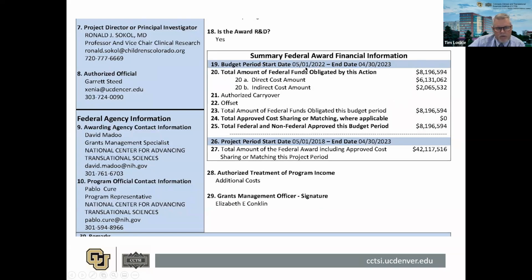So our particular grant started in May of this year and it ends April 30th of 2023. And then the second date range is the entire project range. Oftentimes you'll be referring back to that if you're completing documents like your NIH other support or something like that, where you need to have this information.